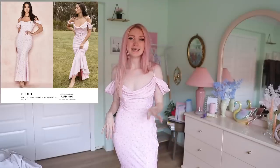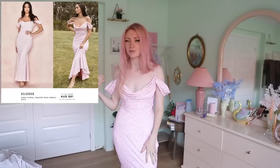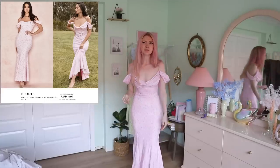And finally, we have a dress that I really wasn't so sure about. I kept adding this to my cart and then removing it and adding it and removing it. This one is called the Elodie Maxi dress, and it's $140 Australian. I think it may have been on sale because that's the cheapest one out of all of them. And it's also the longest.